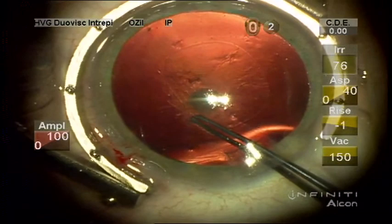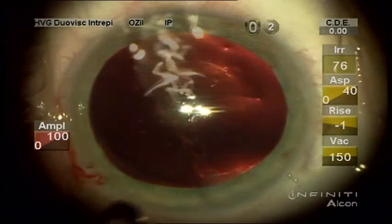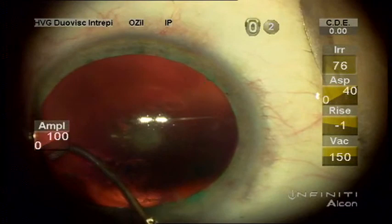Now typically the next step would be hydrodissection. This is where fluid would be inserted or injected between the capsule membrane and the cataract, allowing that fluid to flow around the cataract and separate it from the capsule. In the case of a posterior polar cataract, there probably won't be a lot of hydrodissection done in order to avoid disturbing that cataract. So we'll do just the fluid separation, probably not the rotation.